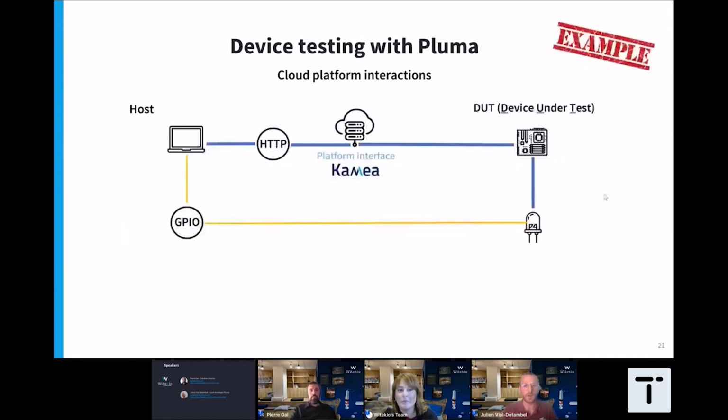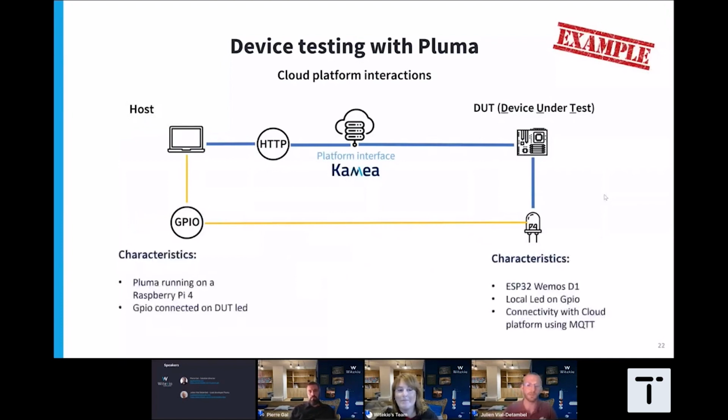For the example, how does that look? We've got a host, which is a Raspberry Pi. We've got the DUT on the other side, which is an ESP32. And what I'm going to test is that the platform is able, through MQTT, to turn the LED that is connected to the DUT on and off. To assert that the LED is on and off, my host will also be connected to the same LED.